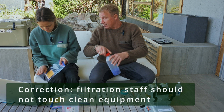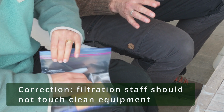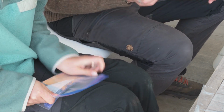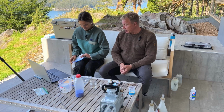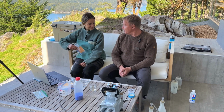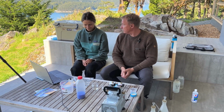That Ziploc bag gets labeled with a Sharpie, which we're not going to do in the interest of time. And you compress the air out of it, and you seal it up, and that can go to the lab. And that's our complete sample. So for the purpose of demonstration, everyone's going to get, there you go. It's done. In the fridge or in the freezer if we've got one is the best. And we'll courier that off to the lab in the next day or so when we finish collection.